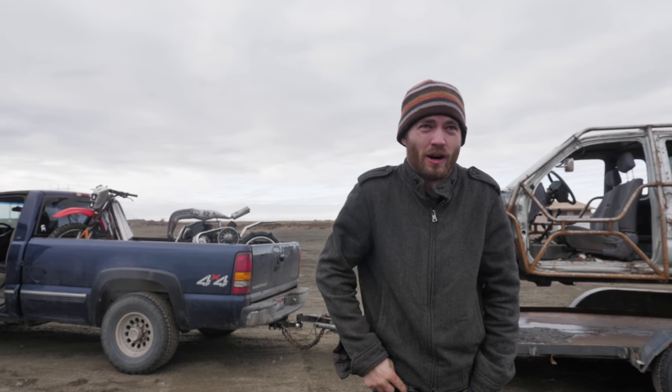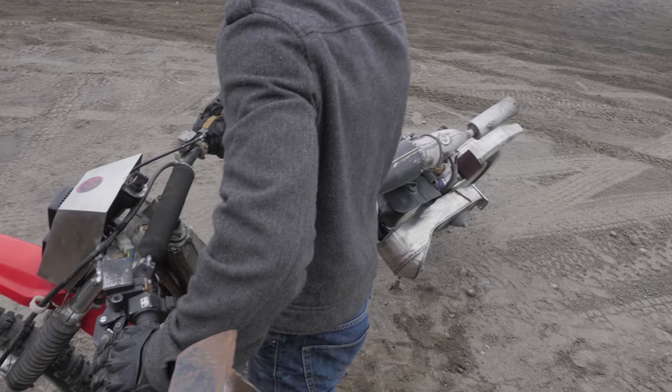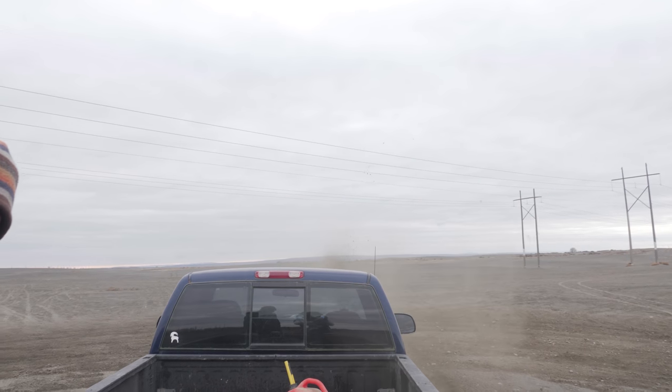The scooter, but we brought the Tacoma just for fun. All right, well. Oh, shoot!